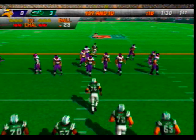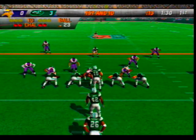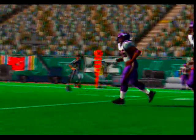First and 10. Ball on the 23-yard line. Here comes the play. Throws it. Almost intercepted. He deflected it just in time to avert the completion. Intended receiver on the play.